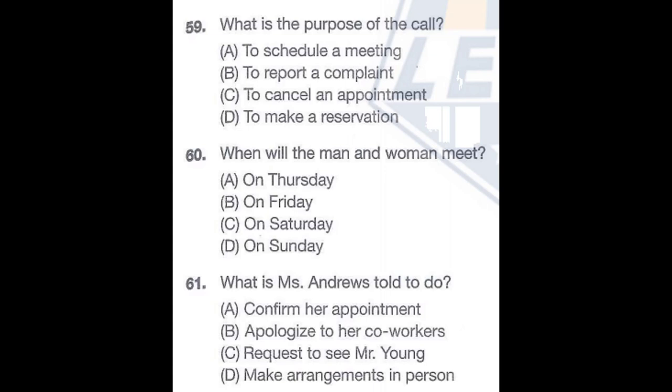Number 59. What is the purpose of the call? Number 60. When will the man and woman meet? Number 61. What is Ms. Andrews told to do?